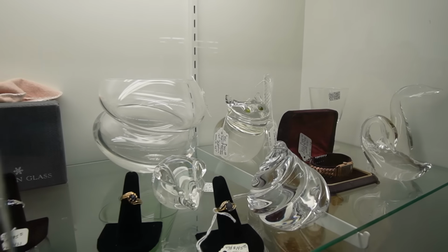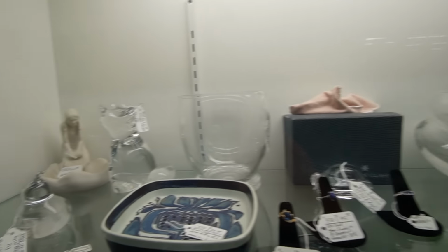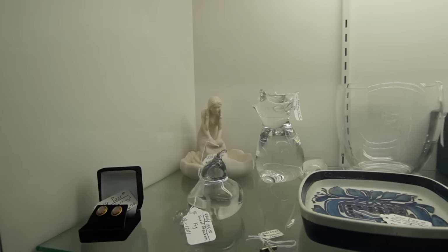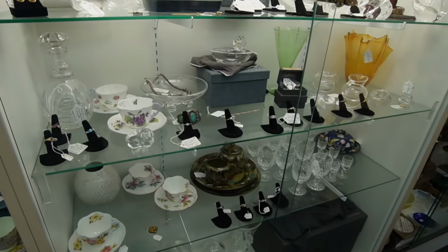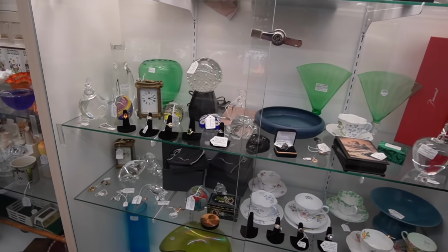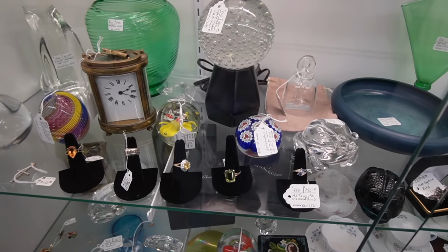$395. It's 20% off. Oh, of course. And then the fox, $295. Oh my god. I would love to find that at the Goodwill. Oh man. And then we got the paperweights.